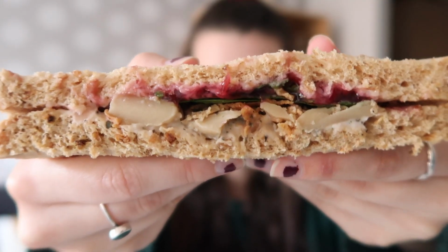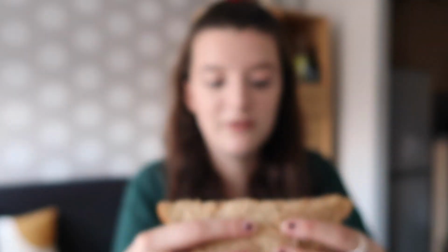This is what the sandwich looks like on the inside. I feel like it's well filled. I mean, it smells really good. I am yet to find a vegan turkey sandwich that I haven't liked, but I am definitely a big fan of this. I feel like it's got a good level of moisture, which sounds weird. I feel like sandwiches like this are really easy to be dry, but there's definitely a lot of stuff going on. Looks like there's a lot of mayo in there and the cranberry chutney as well.